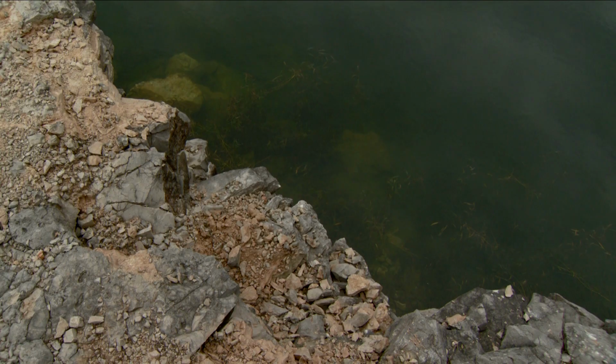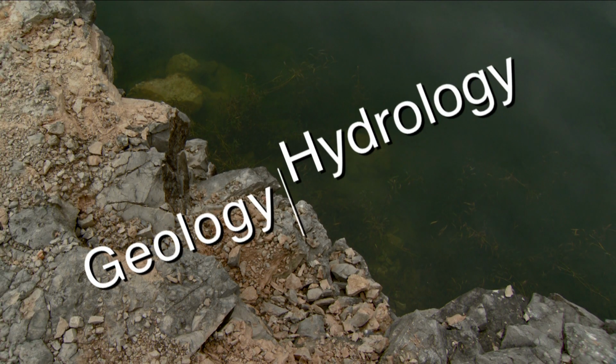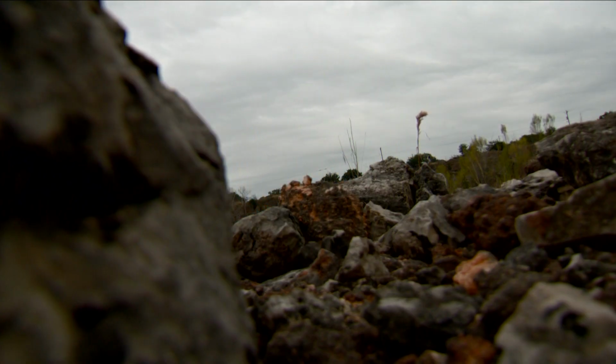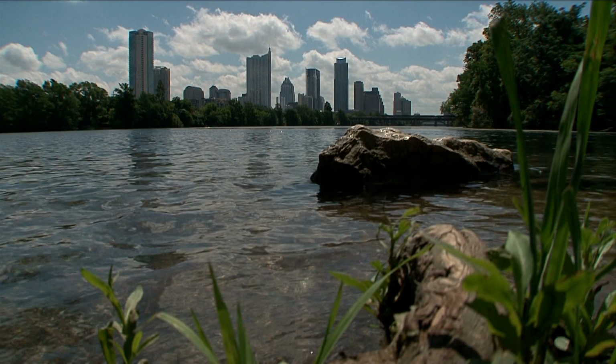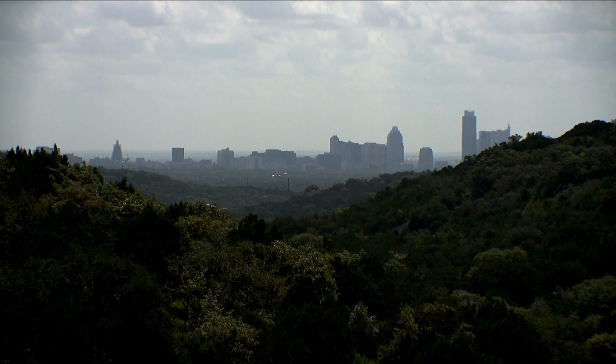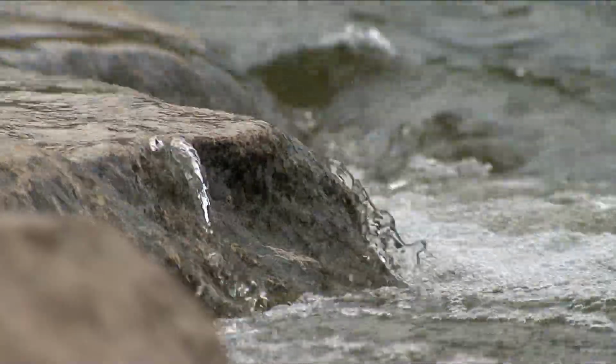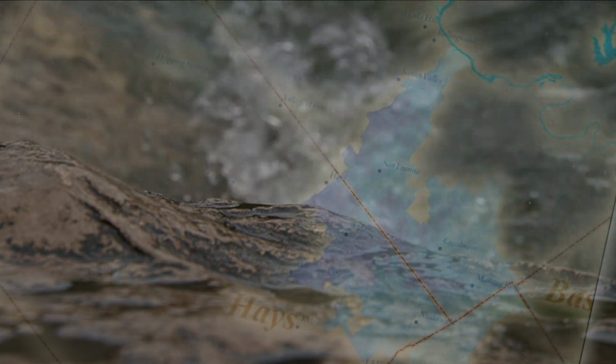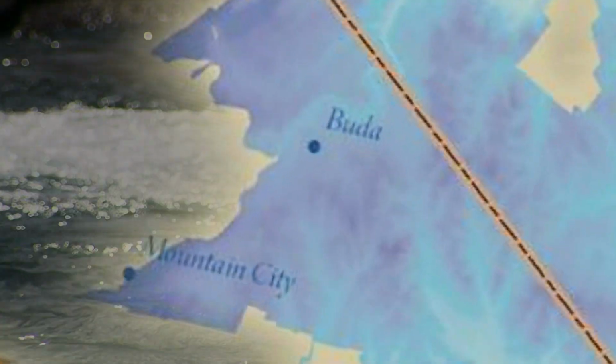Hydrogeology starts with the combined fields of geology and hydrology, studying the flow of water through the soil and rocks below the Earth's surface. Most vital to Austin and the surrounding areas is the Barton Spring segment of the Edwards Aquifer. It provides drinking water for 50,000 people in neighboring Buda, Kyle, and Sunset Valley.